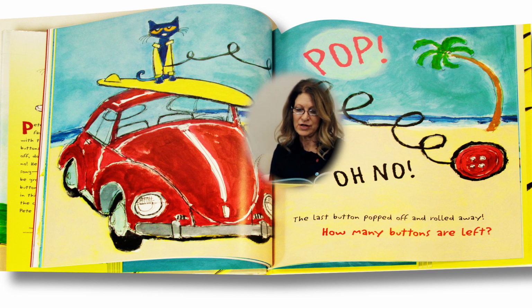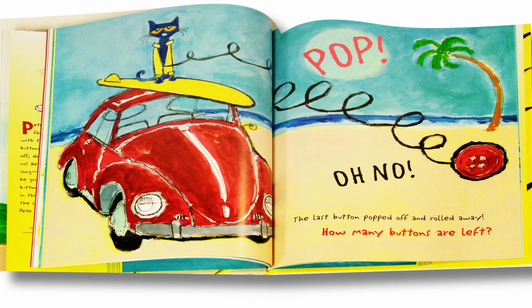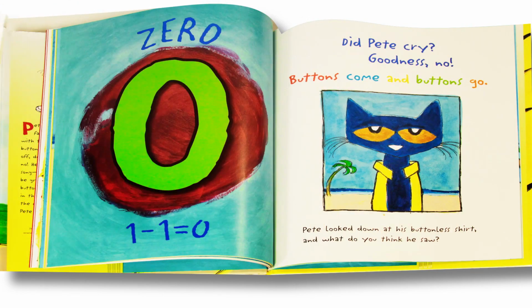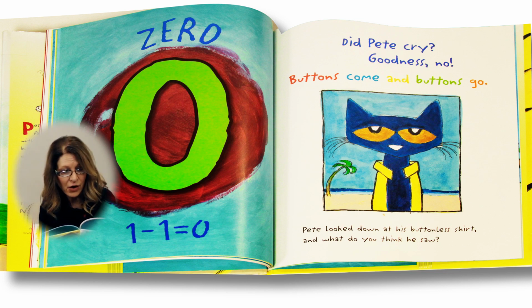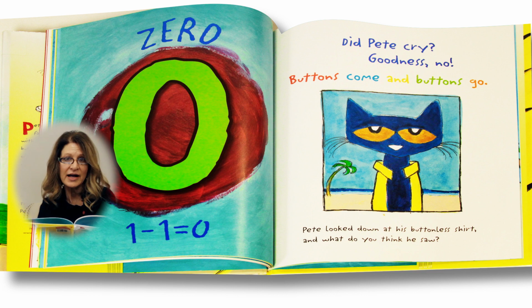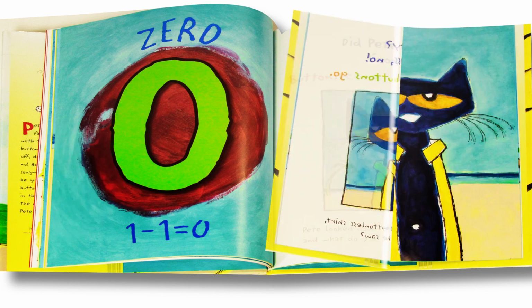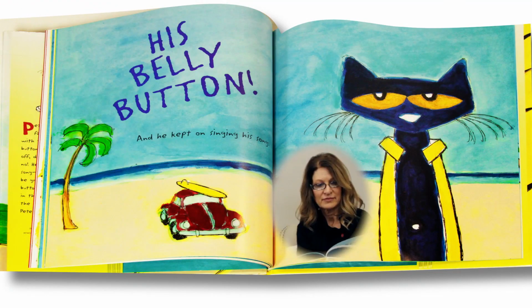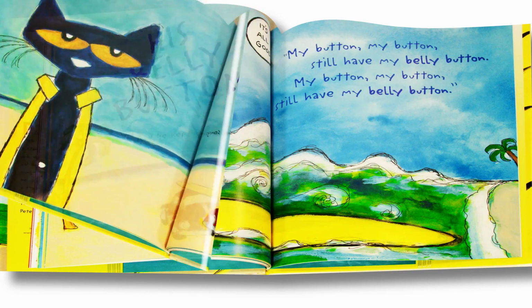Pop! Oh no. The last button popped off and rolled away. How many buttons are left? 1 minus 1 equals 0. Did Pete cry? Goodness no. Buttons come and buttons go. Pete looked down at his buttonless shirt, and what do you think he saw? His belly button. And he kept on singing his song.